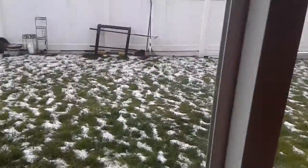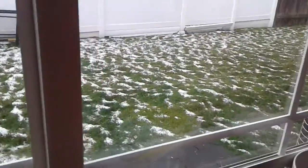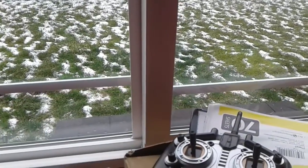Outside, it snowed yesterday. And then it started raining, so it turned into slush, and I had to walk the dog. My shoes were very wet. Not fun.